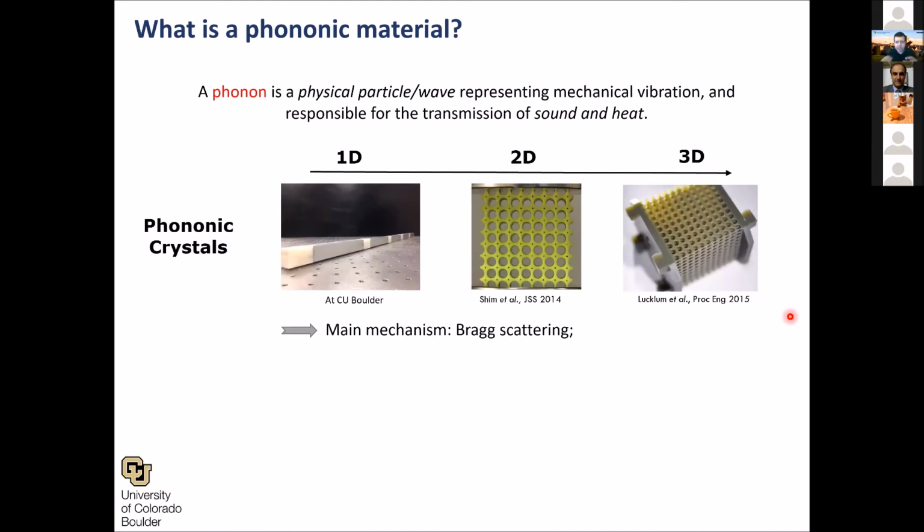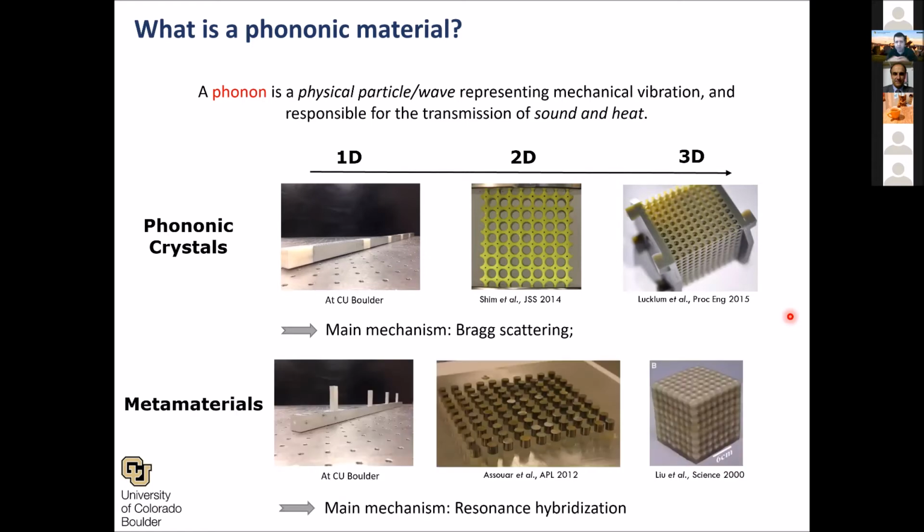So in this context, there's two types or two classes, phononic crystals and metamaterials. I'm showing examples here, 1D, 2D, and 3D. The key difference is that in a phononic crystal, the basic mechanism for creating the interesting wave propagation properties is Bragg scattering, wave interferences. In metamaterials, on the other hand, it's resonances. You can have periodicity as well for convenience and for analysis, but the key idea is resonances.